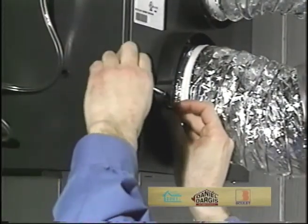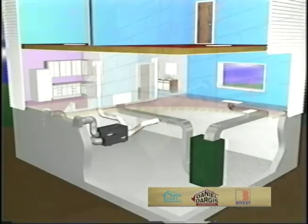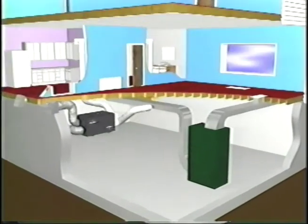Excess humidity and indoor condensation are drawn out of active rooms, like the kitchen and bathrooms, while an equal quantity of fresh air is distributed throughout the living space of the house. Whatever heating system you have, the ventilation process remains the same. Bring fresh filtered air in and exhaust the same amount of still air out.